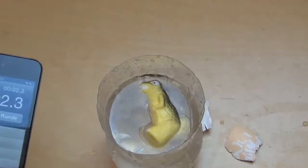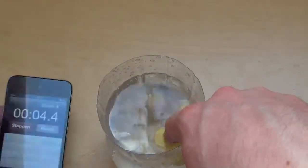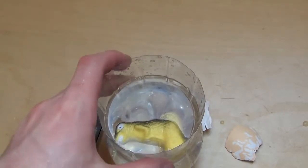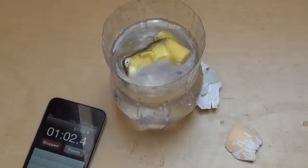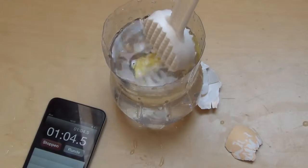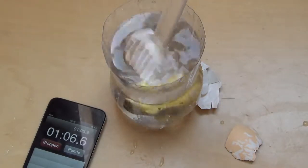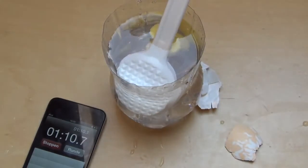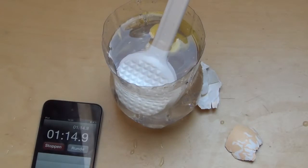So here we go. Ah, it floats. I have to submerge it, I think. Probably it soaks up anyway, but I want to help a little bit. So I'm submerging it using this kitchen device. And I think I will check back in 24 hours maybe.